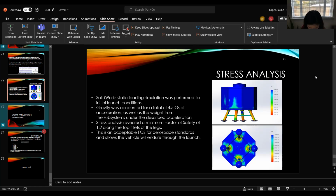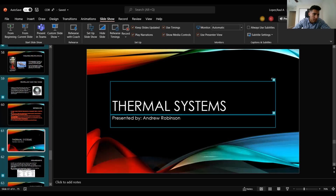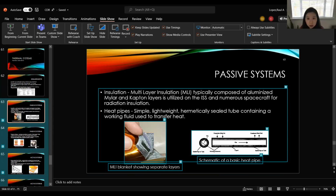Let's go back to the thermal system. Yes. One second. There you go. Which slide in particular? I just want to say that overall, this part is very good. I think everything in here is very well collected, and it has all the necessary information here. Just the graph on page 465.